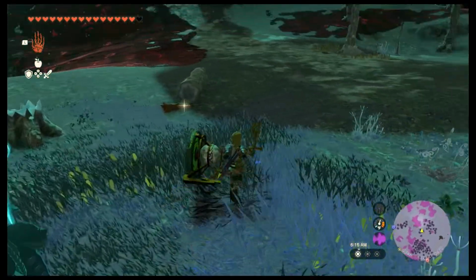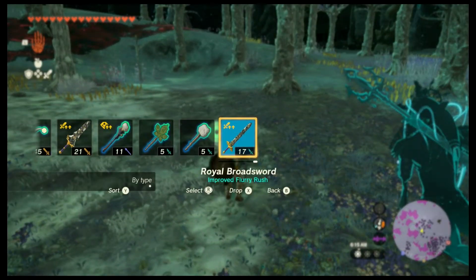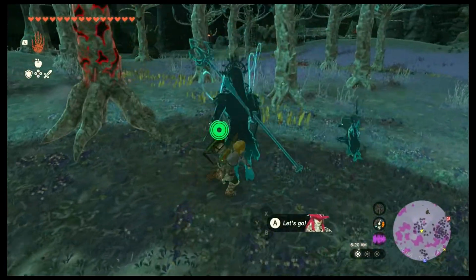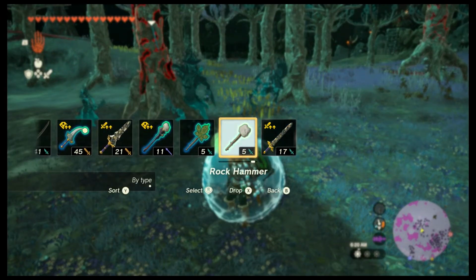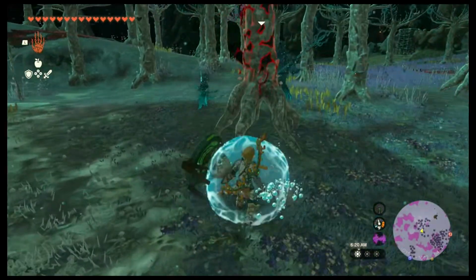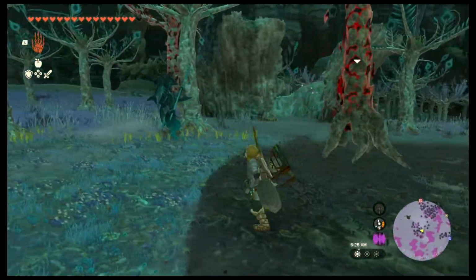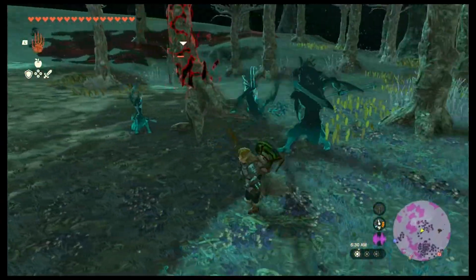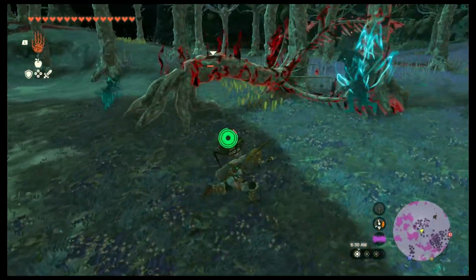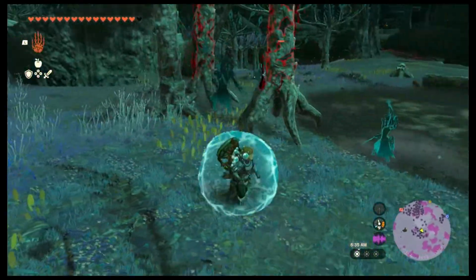Oh, it doesn't even drop any wood down here? Well, then I'm not going to waste any more durability on it. Just use the rock crusher. Of course, it would help if I was pointed in the right direction when I swung. Is that all? That's all you got? Sun's gonna make you into mincemeat.